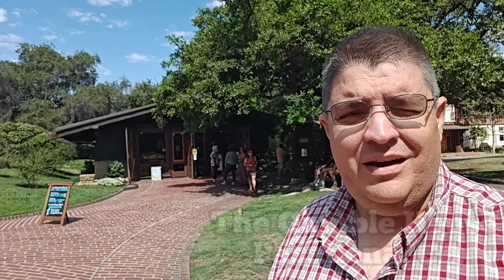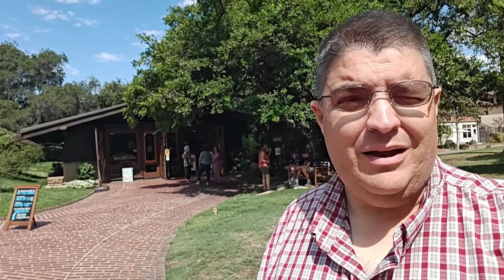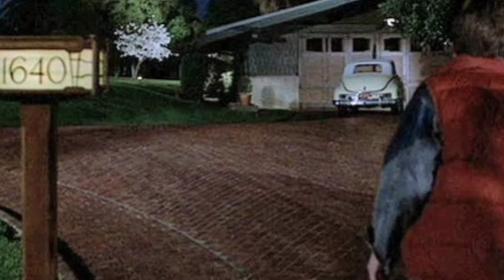First up here, we are here at the Gamble House, which was the filming location of Doc Brown's house in the movie Back to the Future. So behind me is the garage from Back to the Future, and this is where Doc Brown would do his experiments. Today it's the bookstore for the museum tours, and you can actually tour the house, and we'll show you the front. We're not going to take the tour today, but we'll go look at the bookstore so you can see the front of the garage, what was the garage, and the house itself.